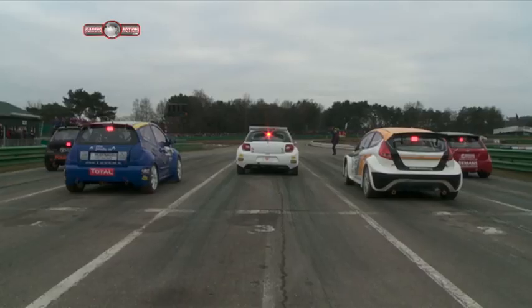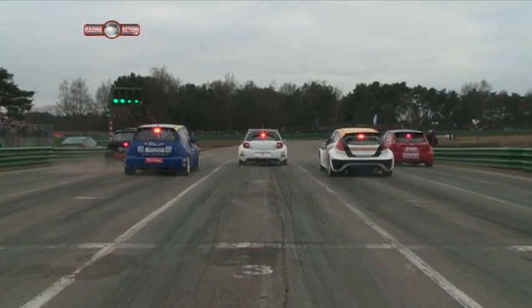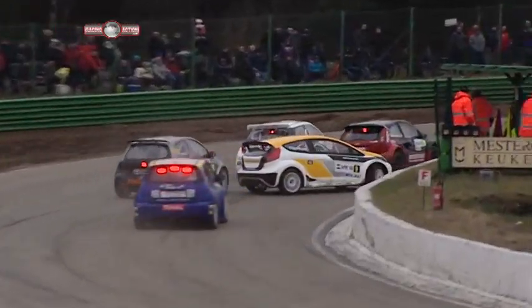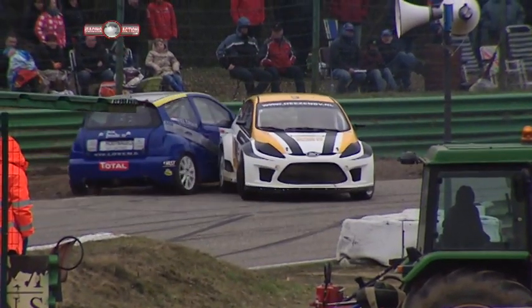Super 1600 then, with Van den Brande versus Reemans. Reemans on the inside in the red Fiesta. Van den Brande tries to overtake him in the first corner, but Reemans holds on to the inside line, and a spin there. And the two Dutchmen take each other out.